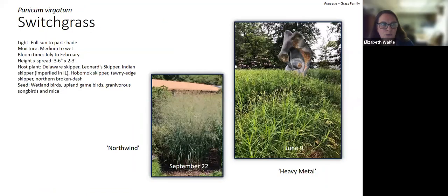I'm going to show you another grass. This is a taller grass. So this is our switchgrass, the Panicum. This is full sun and maybe some part shade and anywhere from medium to wet soil. So definitely not on the dry side for this one. And it can get some height on it, usually around 6 feet tall.